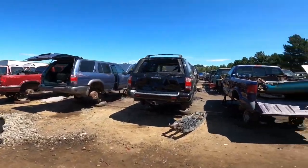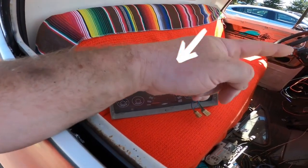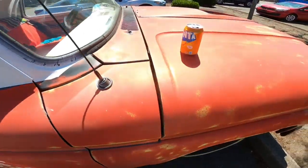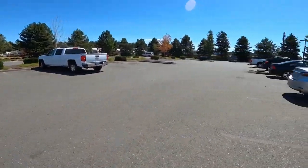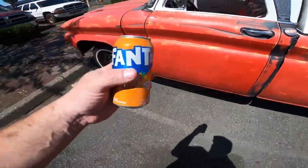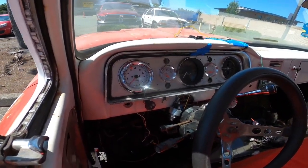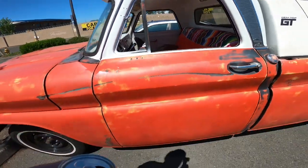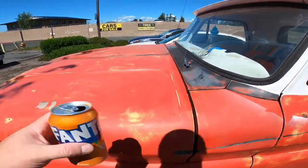So, gauge cluster. I don't even need the gauge cluster, but we're gonna pick it up anyway. I don't know, I might have to redo my gauges again, but I'll show you what I'm talking about. I got myself an orange soda to go with my orange truck. Which is just delicious. Fanta. Maybe that's what I should name it. Yeah, that's a GMC gauge cluster. That's a Chevy gauge cluster. I don't know when and where they switch stuff, but I forgot my wipers in there.